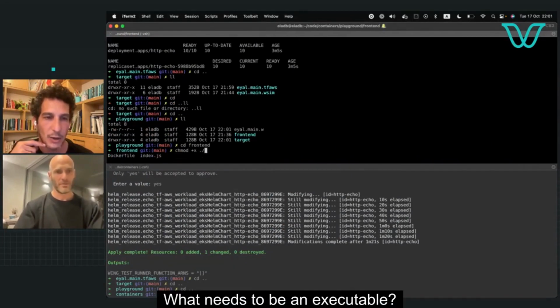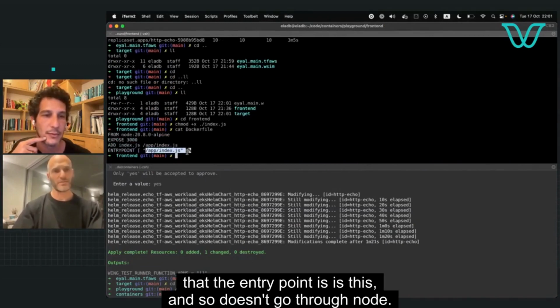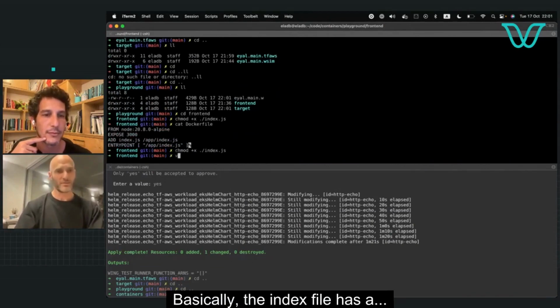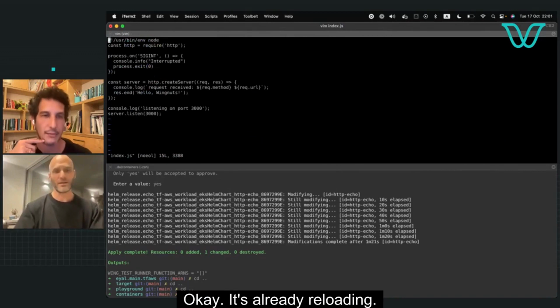What needs to be an executable? The index file, because the Dockerfile says that the entry point is this, and so it doesn't go through node, right? So basically the index file has like a... Okay, I see. Yeah.